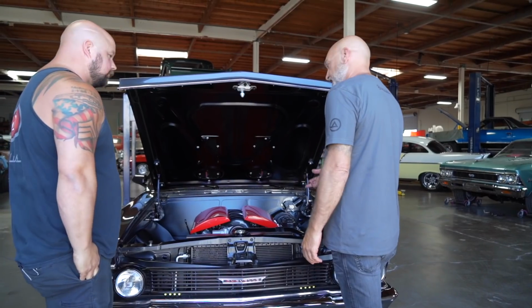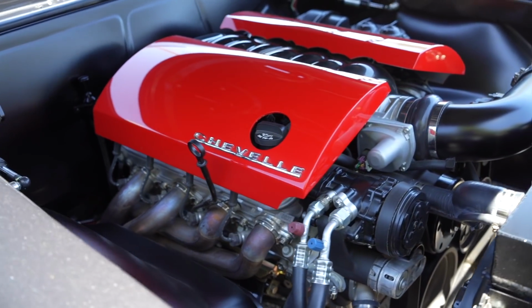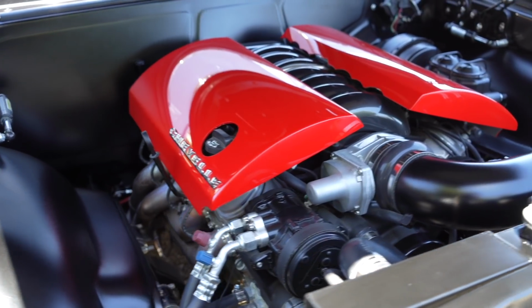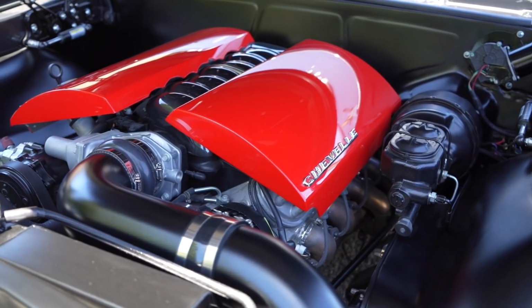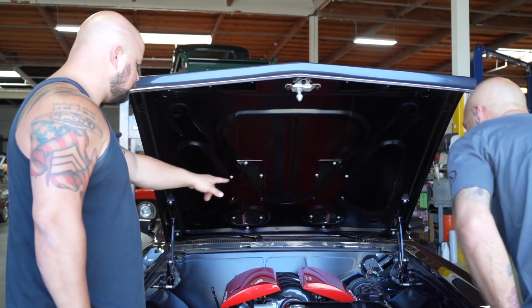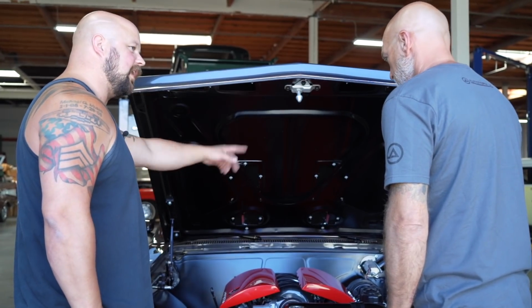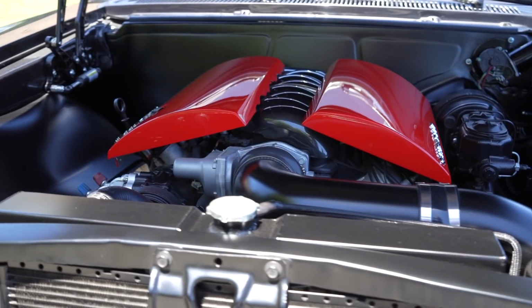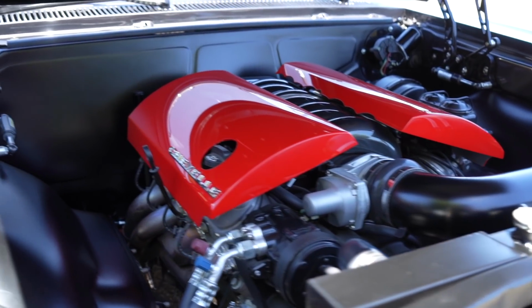And so is it LS3? Yeah, LS3, we cammed it, did some work to it. It's got about 550 horse to it. So it's a pretty healthy motor. Totally. We did Ultimate headers on there. I custom made the firewall, just wanted some different patterns other than the one bead line everyone else does. So did that, custom made some engine covers, put the little Chevelle logo on there.